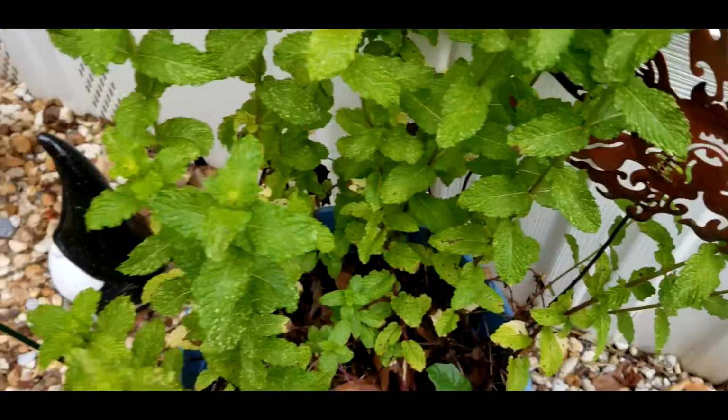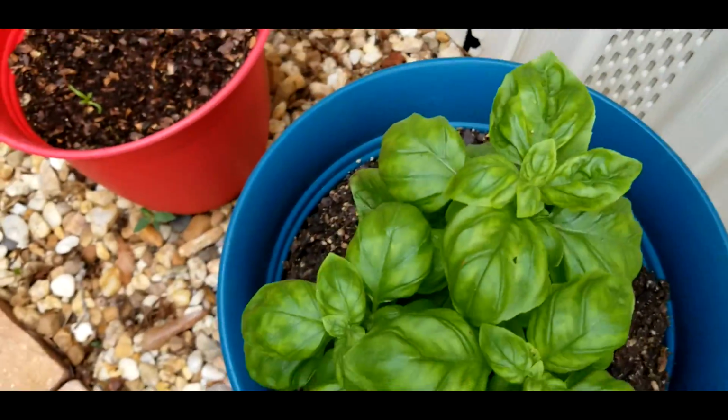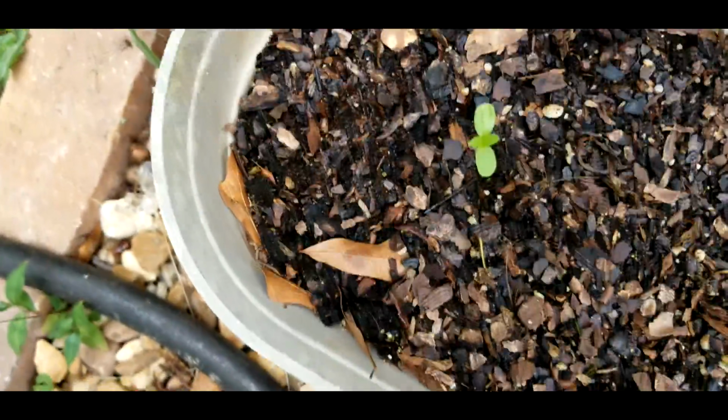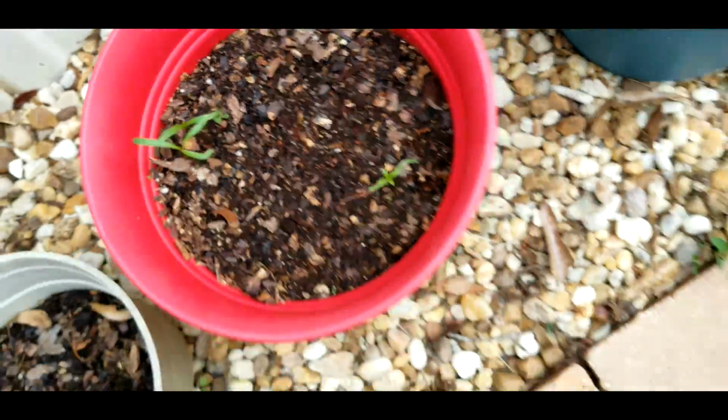It's doing pretty good. Starting to look a little ragged though. I might have to cut it back some. And of course the basil, my favorite. I love this stuff. Now, look at this. I have one little flower growing. One little flower out of all the seeds I planted. Here's some more flowers in here.